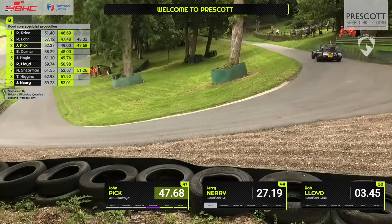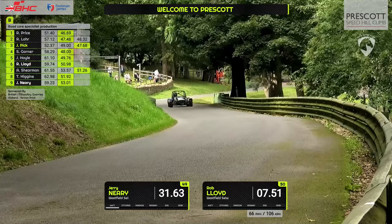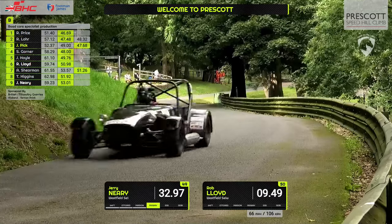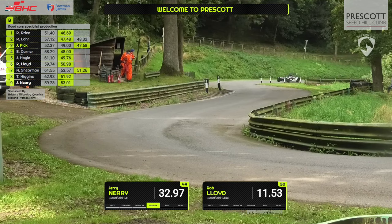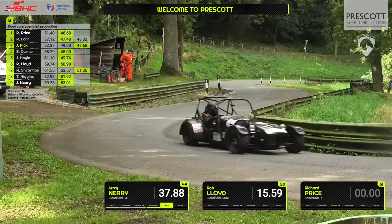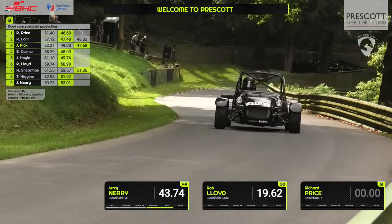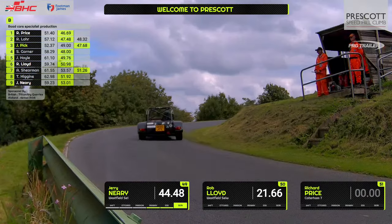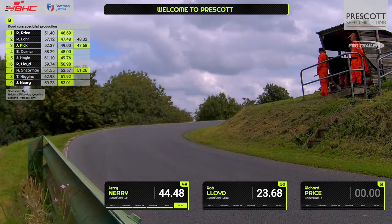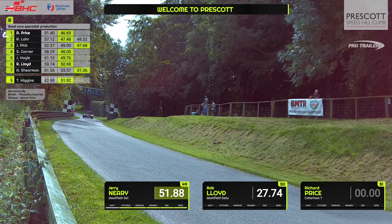And the recipe is very easy. An engine at the front, rear driven wheels, and a very lightweight car, so very simple, and that produces some very, very exciting racing. And this class is always super competitive. It is. John Pick did a 47.68 in the Mategu. Anthony Shearman got down to a 51.26, so both improved times.